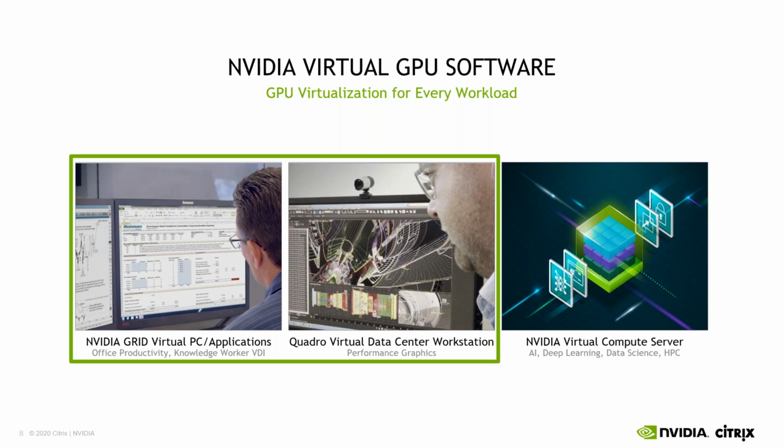In the middle, you step up to the NVIDIA Quadro Virtual Data Center Workstation software, which accelerates professional visualization applications, including Autodesk Revit and Maya, Dassault CATIA, SolidWorks, Esri ArcGIS Pro, and Siemens NX, just to name a few. And then on the right is the NVIDIA Virtual Compute Server software, which accelerates AI, deep learning, high performance computing, and data science workloads. Today, we're going to be focusing on discussing the NVIDIA Grid and Quadro Virtual Workstation solutions for remote work.